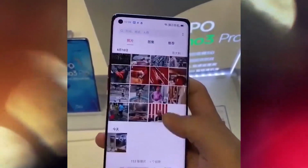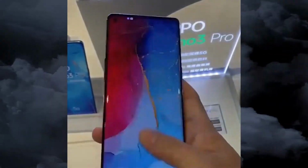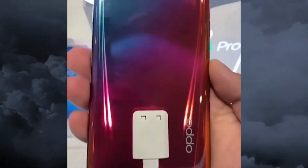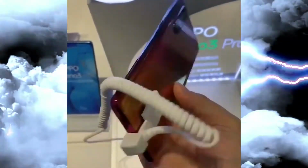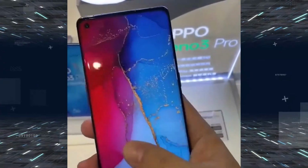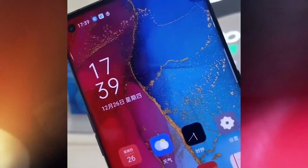for the first variant, which is the 4 gigabytes of RAM and 128 gigabytes of storage variant. The second variant, which is 6 gigabytes of RAM and 128 gigabytes of storage, is priced at 1,799 Chinese yuan, equal to $260. And the third one, which is 8 gigabytes of RAM and 128 gigabytes of storage, is priced at 1,999 Chinese yuan, equal to $285.